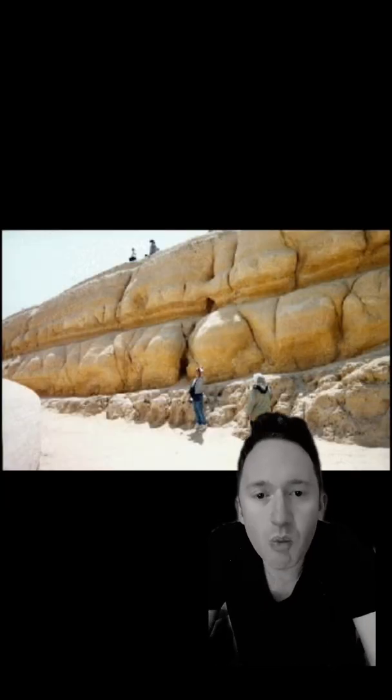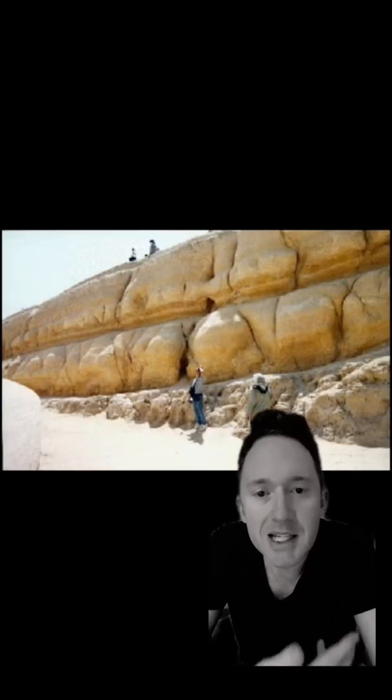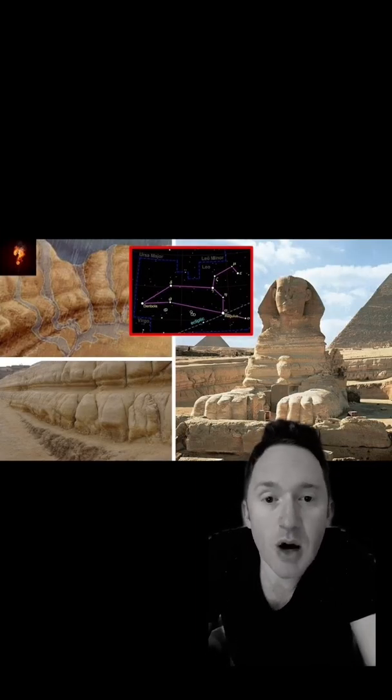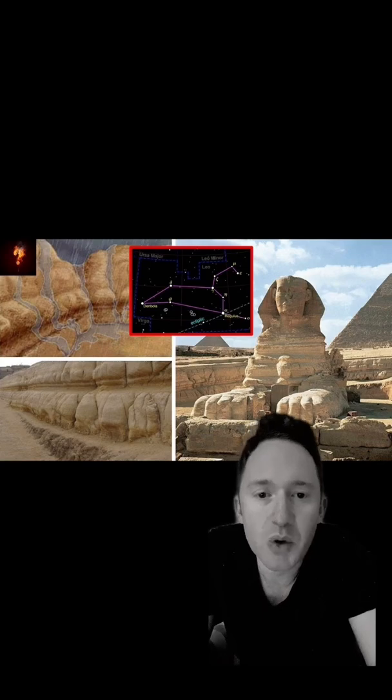Now, if the weathering is caused by water erosion, it's so extensive that it could only be attributed to thousands of years of rainfall. The thing is, where the Sphinx is located, it's as dry now in Cairo as it was when it was supposedly built 4,500 years ago.